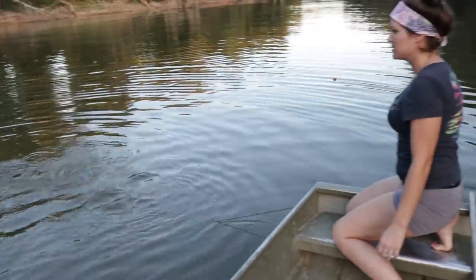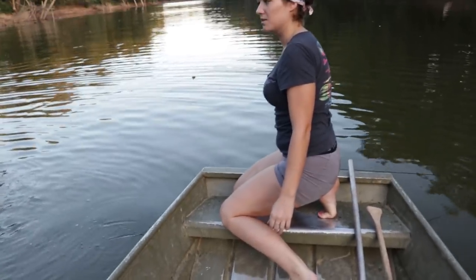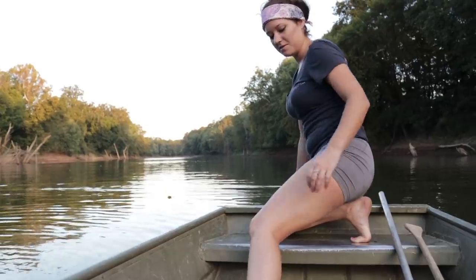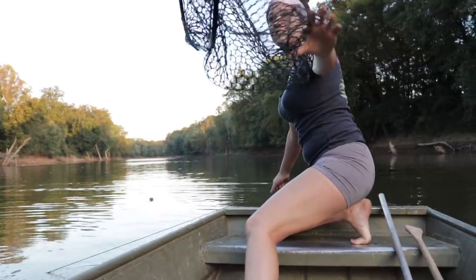What was it, 28 pound? We did catch a 30. Yeah, but I think he's bigger. That's a lot of fish. We're about to find out. We gotta get him in the boat. I'm a little bit scared.